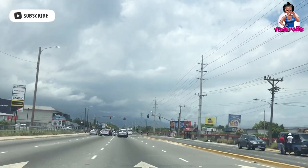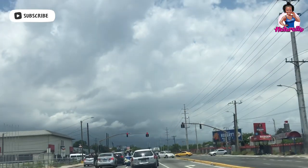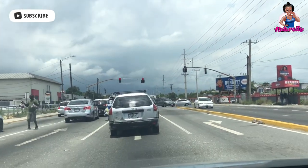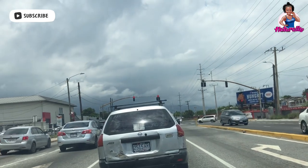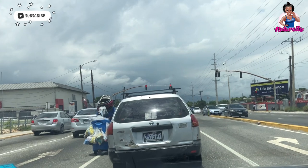Washington Boulevard is a very commercial area. A lot of plazas, a lot of businesses. This area we are about to pass takes you to the community known as Dewaney Park. Parking is so nice.